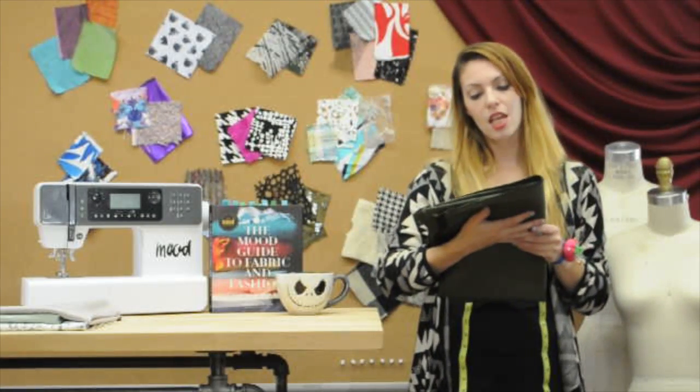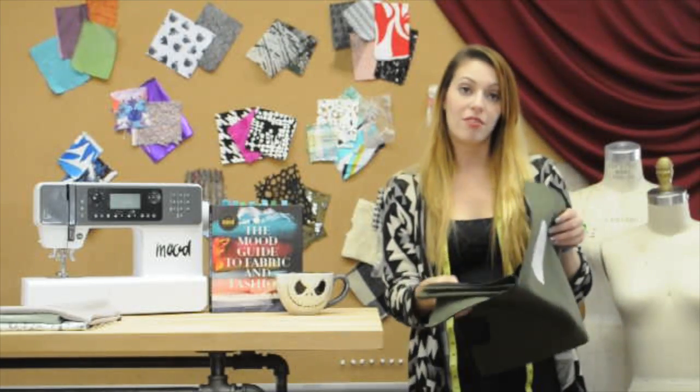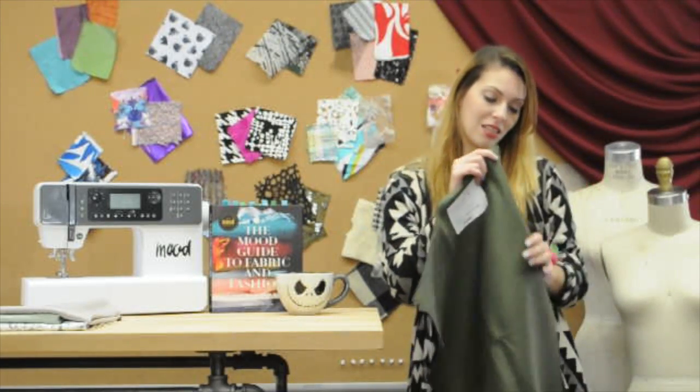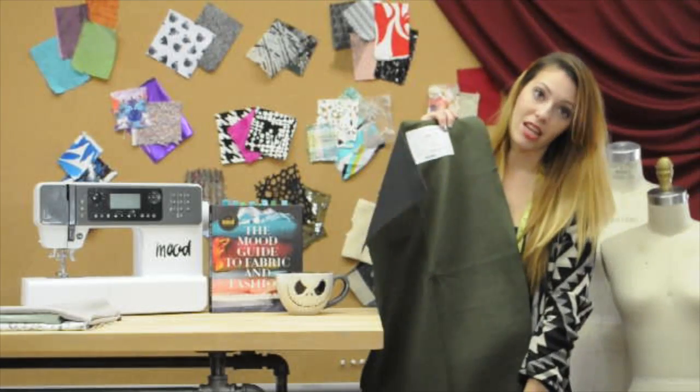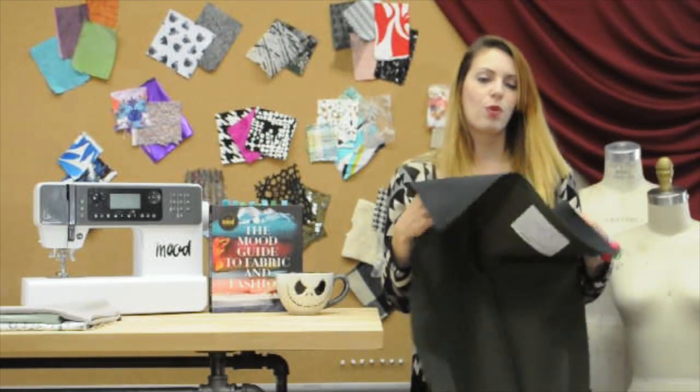This one is 308825. It's actually a cotton felt with a woven backing. So it's got this green face, and then the back is black. And what I'm thinking with this is really cool felted hats. Those are really in style, especially the felted sun hats.